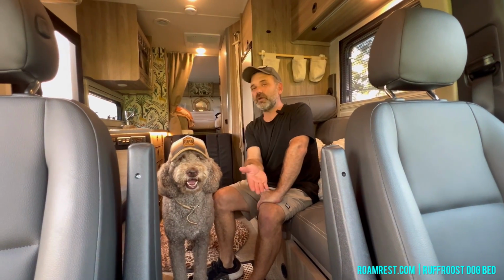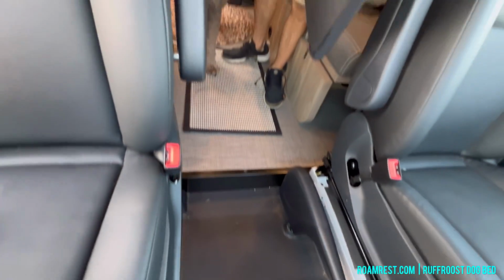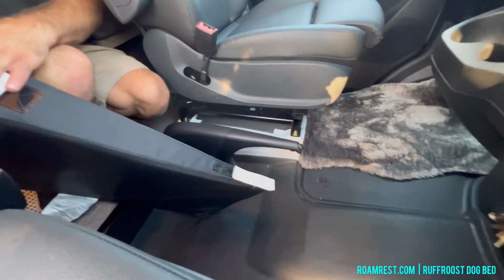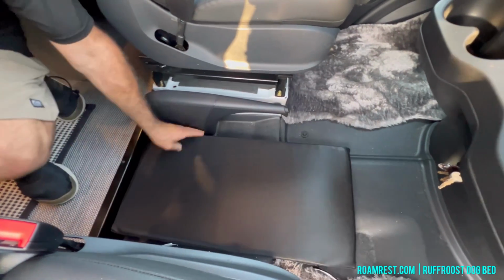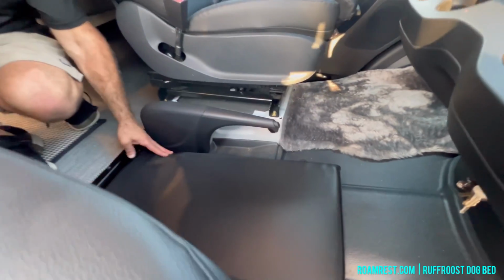So Rosie's ready to travel. What are you missing, Rosie? Well, I'm missing the wedge. That's where we're going to start off. So check this out. As I said, the floor kind of declines here. There's also some little Velcro adhesive tabs if you want to make it more of a permanent fit. But the thicker portion, if you will, of the wedge is going to go towards this area of the floor.